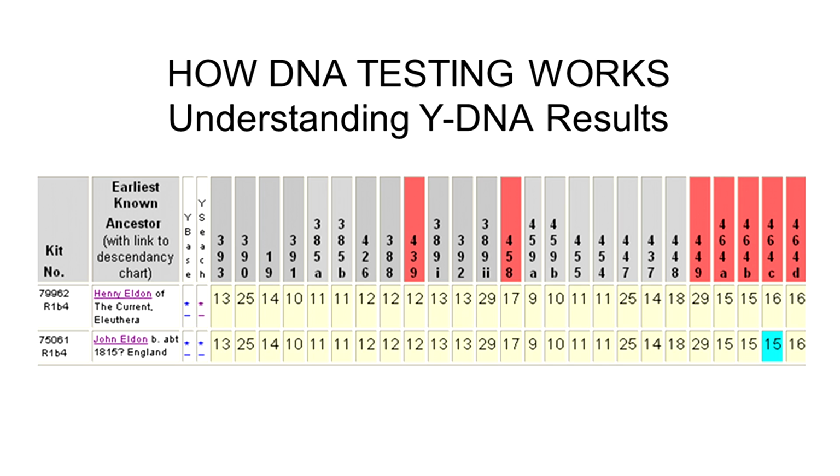And this is a case where 2 people with the same last name of Eldon are matching on 24 out of 25 markers. It's virtually certain, the fact that they both come out of the Bahamas, they've got the same last name, and that they're matching 90% of their markers or closer, it's virtually certain that they share a common ancestor with that surname.